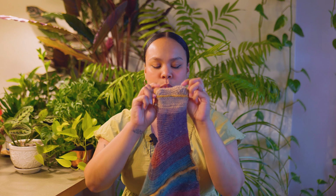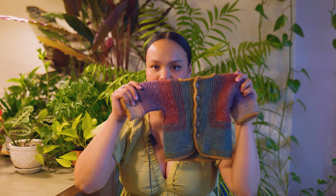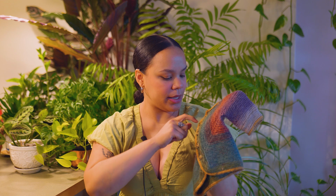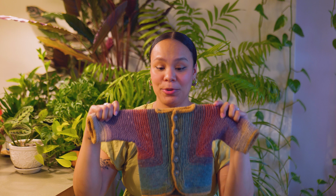And then I picked up and did an I-cord bind off as well at the sleeves here to add that yellow pop of color. So I really love how this turned out. I highly recommend this pattern. I used these really pretty bone buttons that I got at Brooklyn General a few years back. And yeah, I'm super pleased.